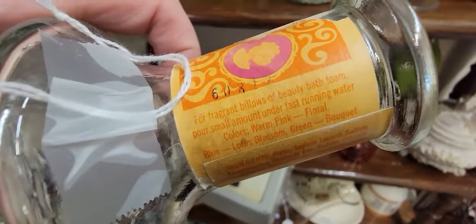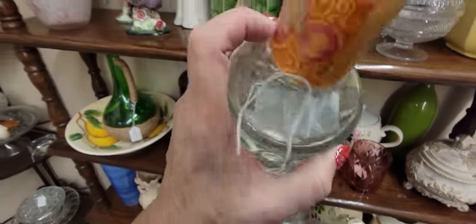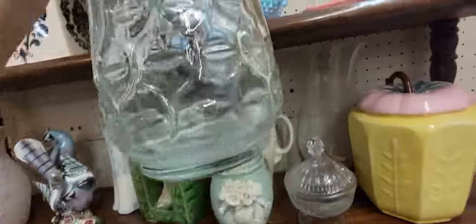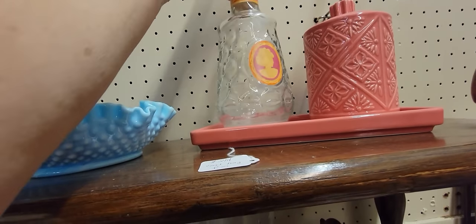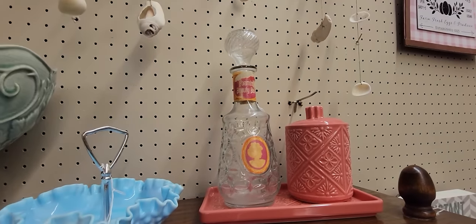Let's see what the tag says. Fragrant Bellows of Beauty Bath Foam. I don't know. Look, it has the embossed bottle there. It does look pretty cute on this little thing here. The tray is $8 too, but I'm not going to get it, but it's pretty cool.